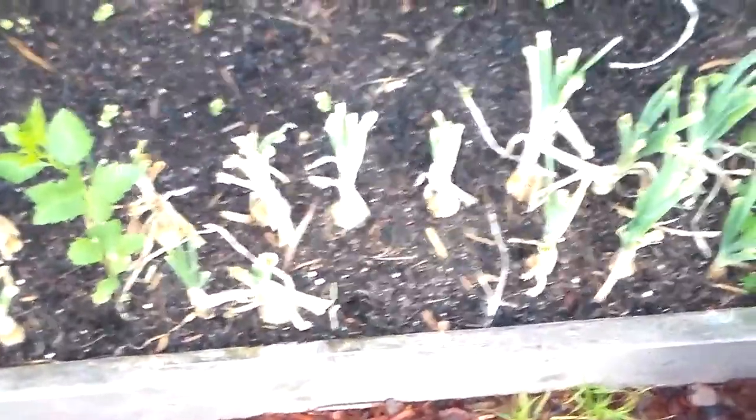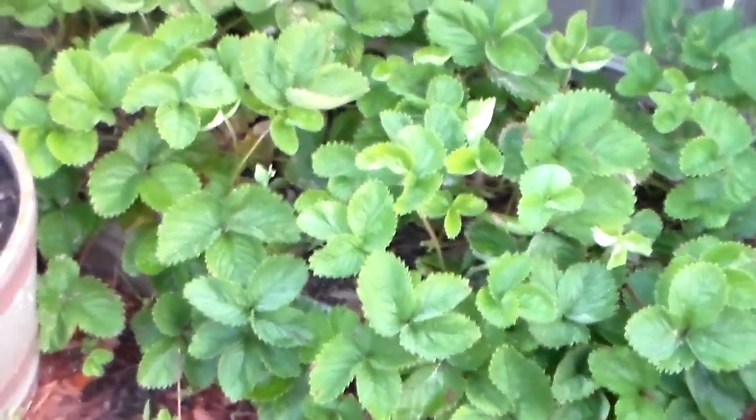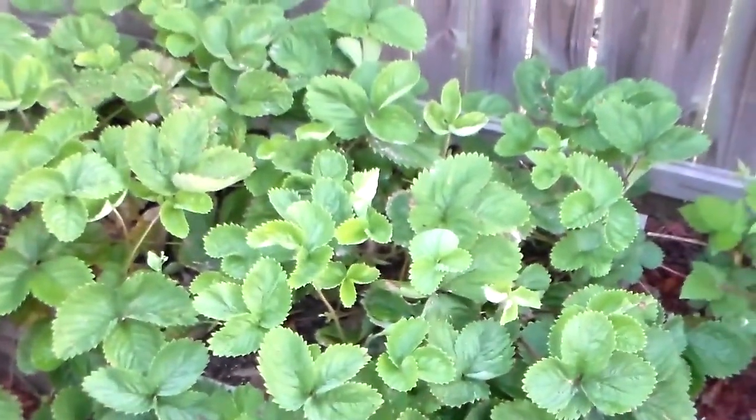So my onions, you can see a couple are missing. I have had some and they taste awesome. Strawberries, nah, I'm not counting on any strawberries this year. I'm just kind of letting it go. It's just a green plant.